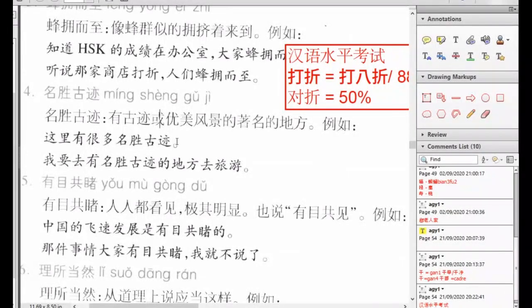Try examples. 这里有很多名胜古迹. Okay. It's very simple. Very good. What you need to do when you read is to emphasize certain key phrases like 有. It's a very important one because that's a verb in the grammar sense, right? So you want to emphasize the verb. 这里有很多名胜古迹. Or you can say 这里有很多名胜古迹.